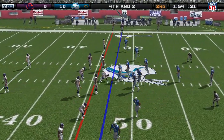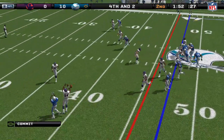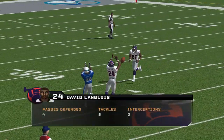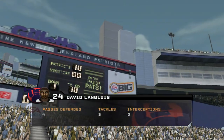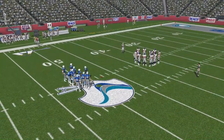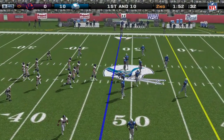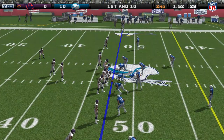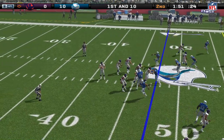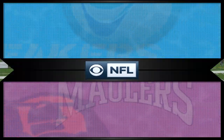Here we go. Come on, now let's finish this. Looking to convert through the air. Throwing. Ooh, nearly picked off. Run. We're turning it up. Let's go. He'll pass on first down. Throws it quick. This one falls incomplete.